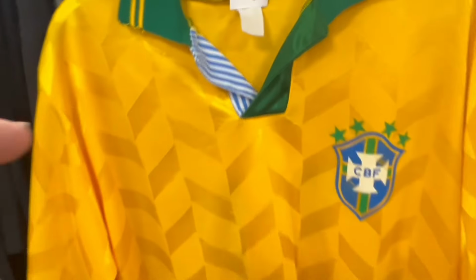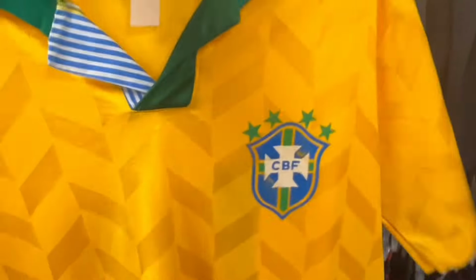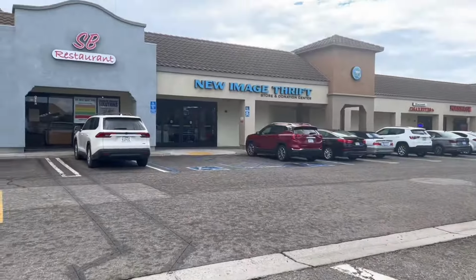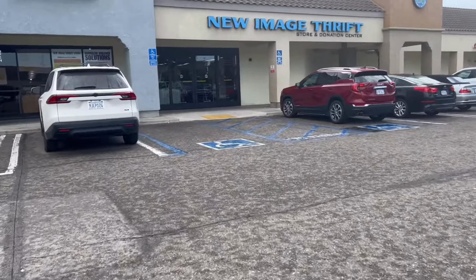We got this Brazil jersey for $2. Oh my god, they got the 4 stars before they get the 5th star. So this is definitely vintage, guys. And what number is it? Number 11. Guess who else is number 11? Romario. Yep. Rhymes with Mario. Yahoo! I don't know why I said that, but it just rhymes. But this jersey is so goes to the museum. Woo! Go another thrift, another day, another dollar.